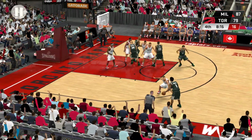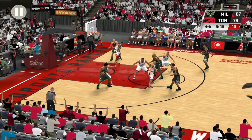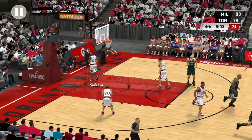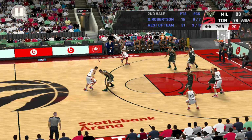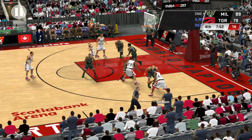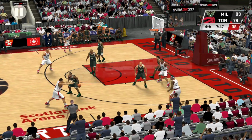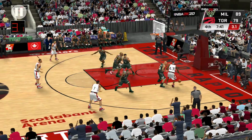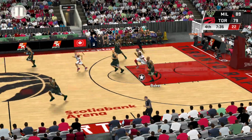Now here's Robertson. Now Robertson. And there are the Bucks with another bucket. Here's McGrady. Siakam. Now here is McGrady. 6 to shoot. Siakam. Beat the shot clock, but it's off the mark.